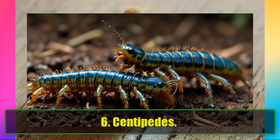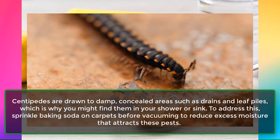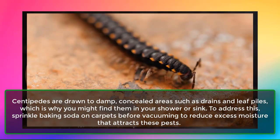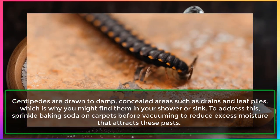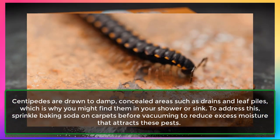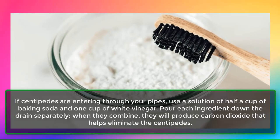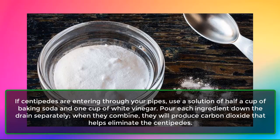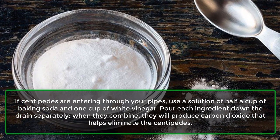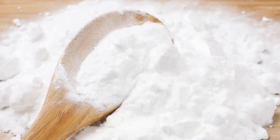6. Centipedes. Centipedes are drawn to damp, concealed areas such as drains and leaf piles, which is why you might find them in your shower or sink. To address this, sprinkle baking soda on carpets before vacuuming to reduce excess moisture that attracts these pests. If centipedes are entering through your pipes, use a solution of half a cup of baking soda and 1 cup of white vinegar. Pour each ingredient down the drain separately. When they combine, they will produce carbon dioxide that helps eliminate the centipedes.